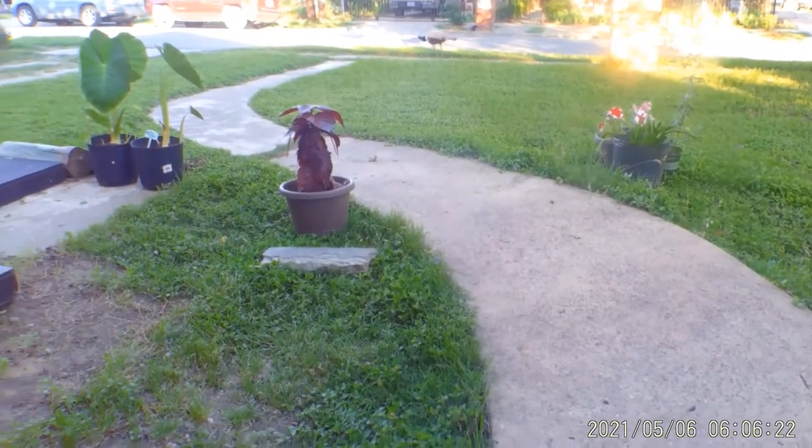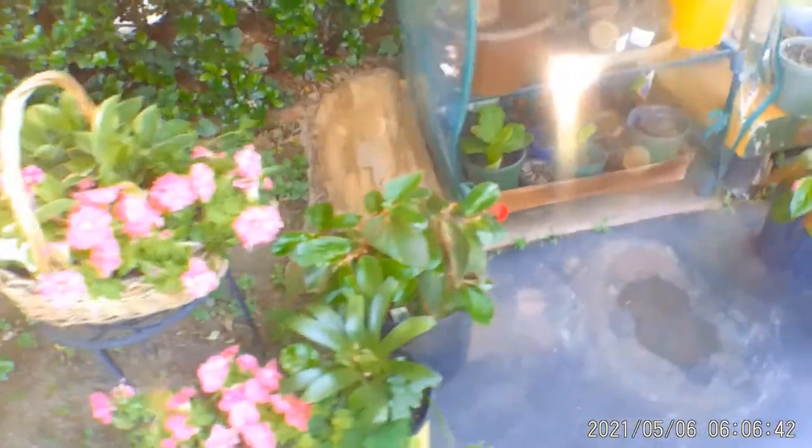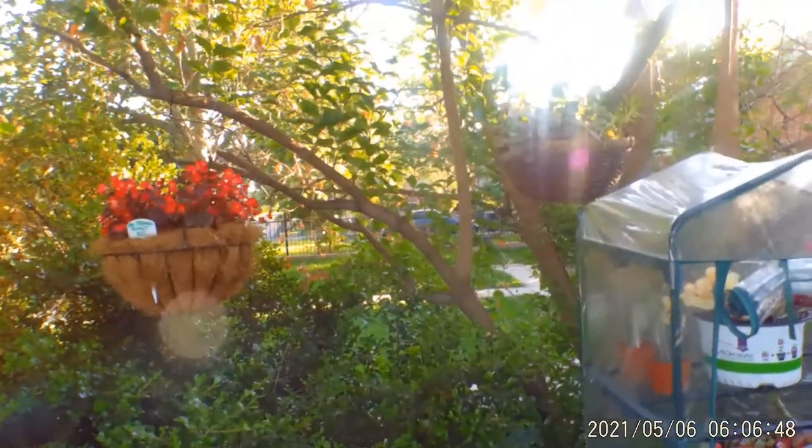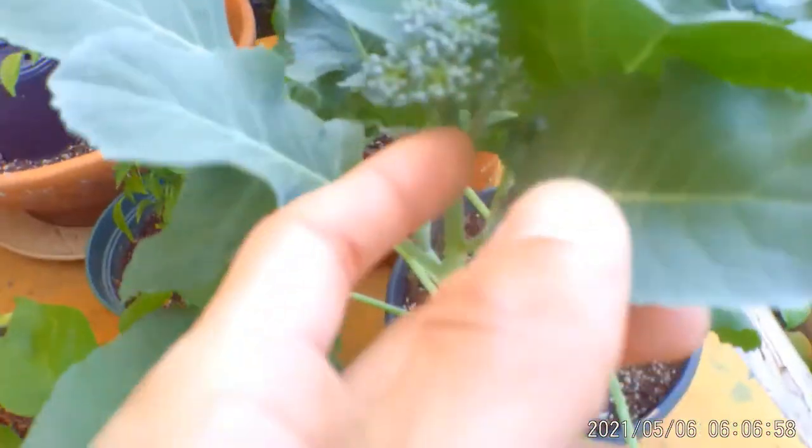You see right there, there's a little peacock. All right, everyone. This is my little outside garden. I have my little begonias in hanging baskets, and then I also wanted to show y'all this. My little veggies. All these veggies. Look at that.